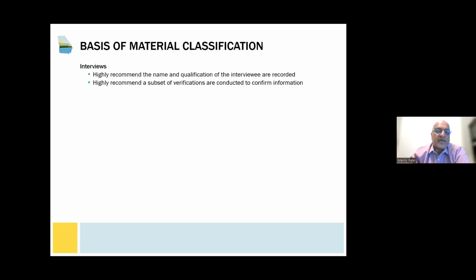Highly recommend a subset of verifications are conducted to confirm the information. In other words, if the operator said, I don't have a recollection of us ever using lead in the subdivision, go out there and do some field verification to verify that information.